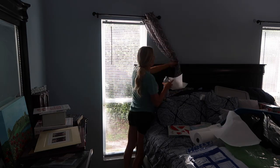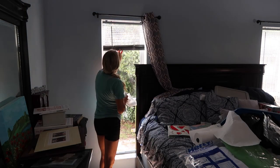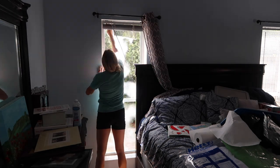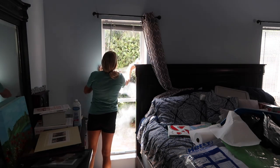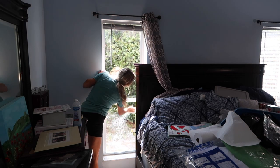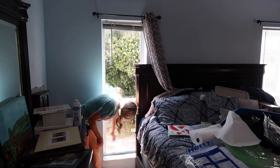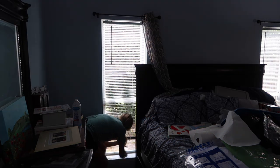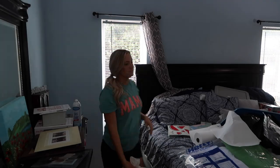Another tip for staging and deep cleaning is to clean your windows. I will 100% admit, before I staged my house, I don't think I had ever purposefully cleaned my windows inside and out. I could not believe the amount of extra light that comes through clean windows. So definitely do not forget to clean your windows.